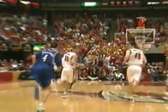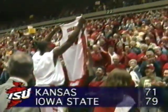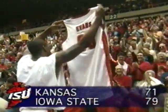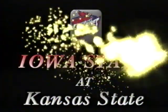72-63, Tinsley on the dribble. And alley-oop. Here's Rancik up. Good! He got it down again! 74-63. And there's a foul if they didn't get called.